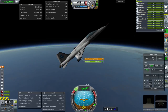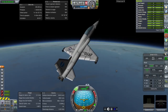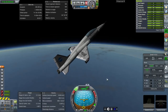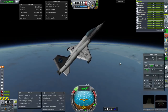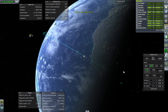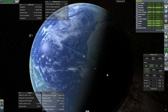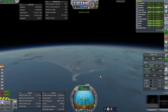You can see right now we just have the hydrazine, and we're at 4.887 tons. The normal T-38 empty clocks in at 3.2, but I think the hydrazine is probably like 0.6 tons, around there, so we're about 1 ton heavier than a regular T-38. As far as where we might land, well, wasn't there a place to land across the Atlantic in Africa? I seem to recall something like that for shuttle missions, maybe.